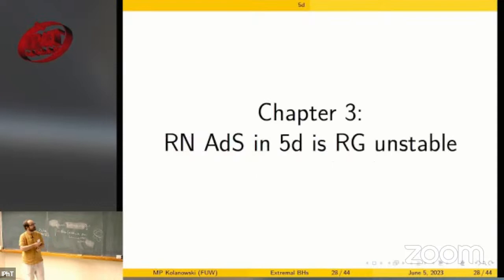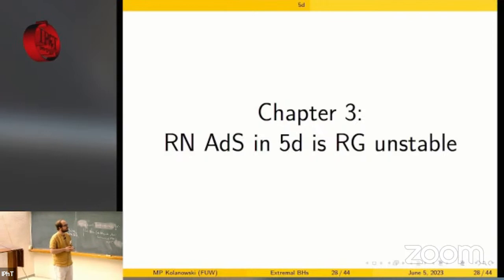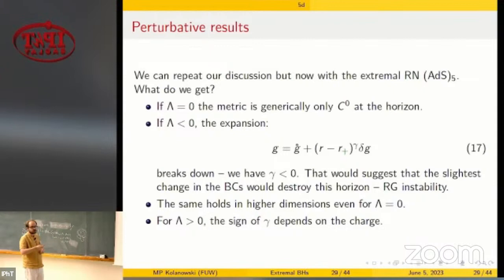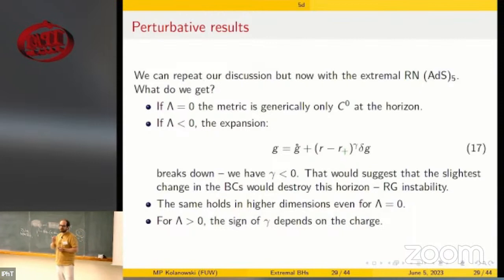And now it's time to move to five dimensions. In five dimensions, this effect is much stronger, and I will just restrict myself to Reissner-Nordström. So we can do the whole analysis again. And then we would find out that generically, now we are perturbing around the near horizon of five-dimensional Reissner-Nordström, possibly with a cosmological constant, and then we get that generically, without a cosmological constant, we get something that is C0 at the horizon, but not C1.